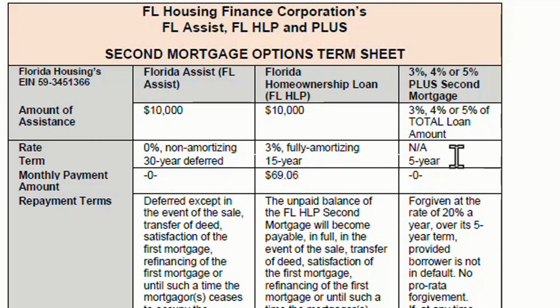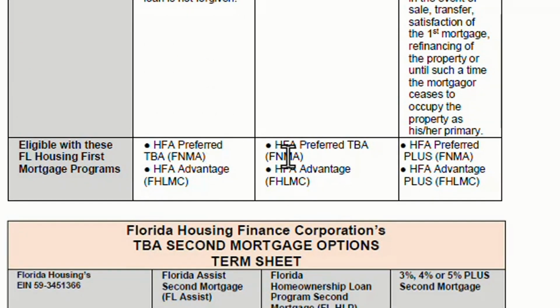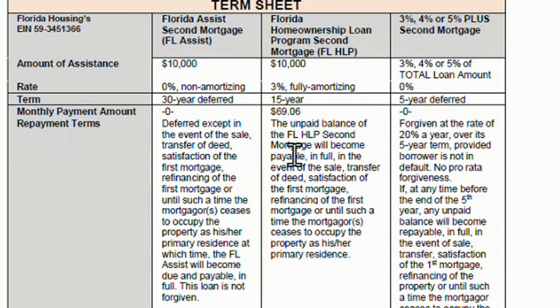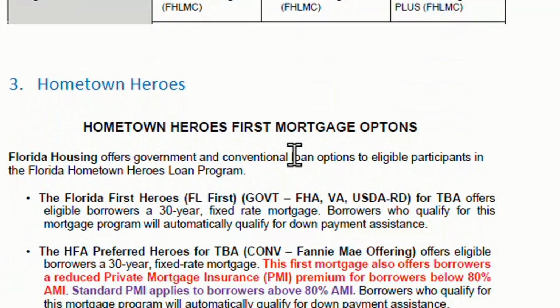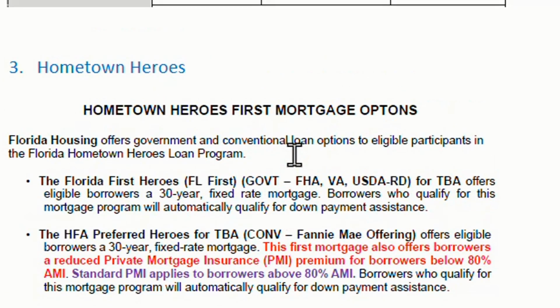The Hometown Heroes for TBA is a conventional Fannie Mae offering. So you have Fannie Mae offering as well as a Freddie Mac. So you have the full slot of loans, Fannie, Freddie, FHA, VA, USDA, all that stuff. A whole shooting match, because heroes are heroes. And then you come down, you have program requirements, so it does have income limits and loan purchase agreements. Again, check their guidelines. And then this is available to a whole slug of different professions.